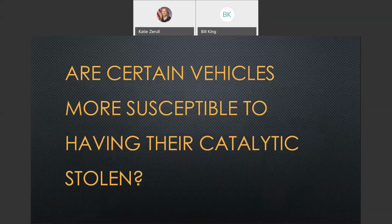A lot of large trucks, for some reason heavy-duty Fords, get theirs taken a lot just because of the sheer size of the catalytic converter on those. And then a lot of dock trucks will get taken too, just because those typically get left in warehouse parking lots and whatnot overnight.